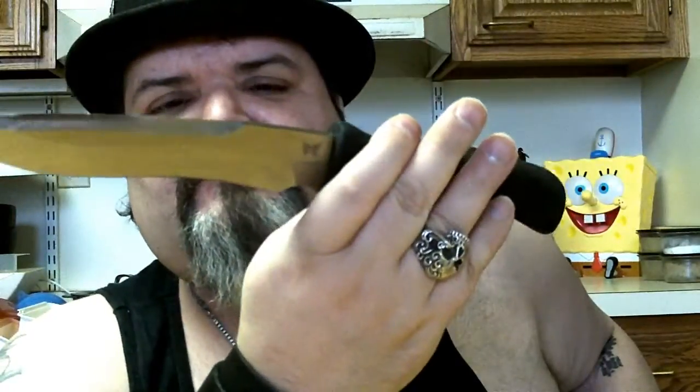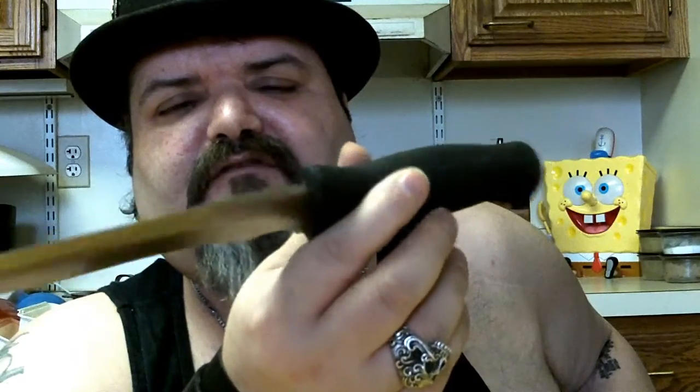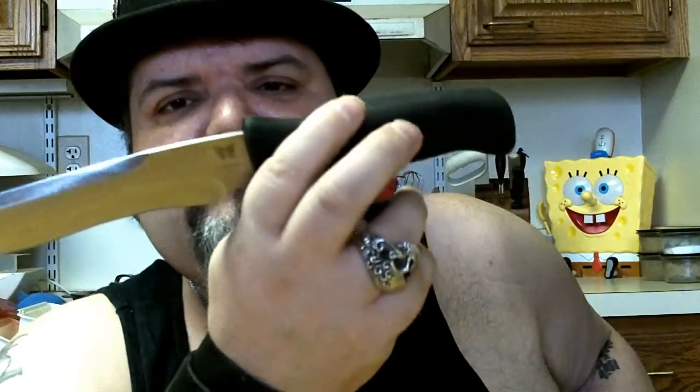And it got used. I actually went camping with it back in the day, so it's kind of scratched up. I do use my knives. So I got this knife in 1990, and I paid $127 for it at Smoky Mountain Knife Works.